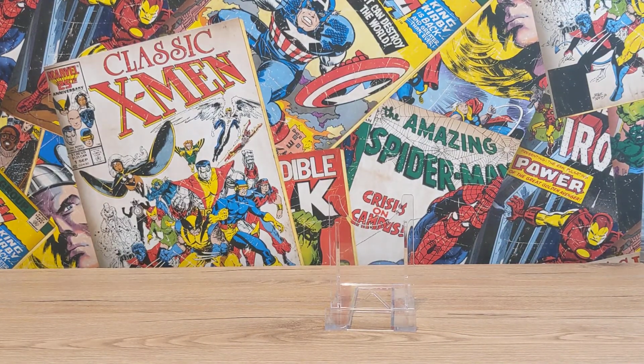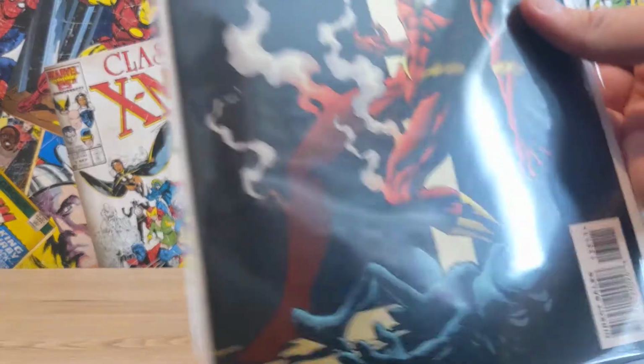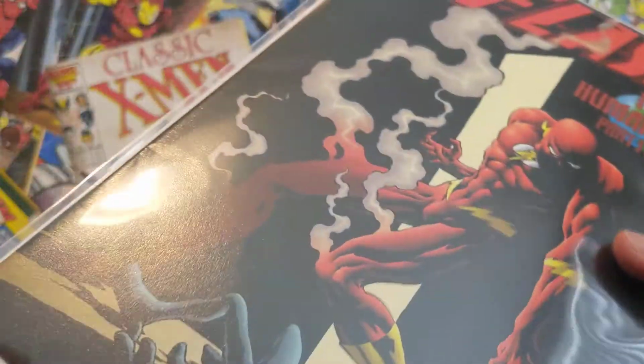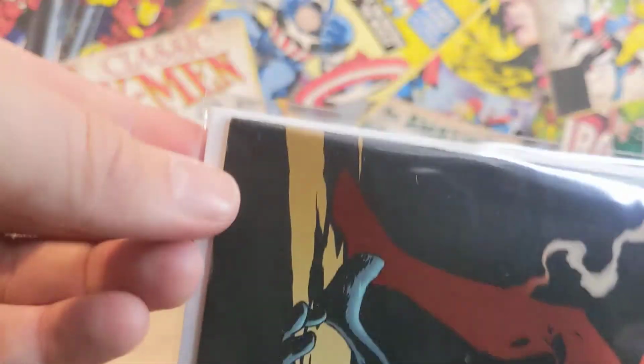Right, going on to some DC now. So we've got The Flash, number 138. Beautiful cover. I don't think you can go wrong with a black cover. Yeah, big fan. A little bit of something there, but other than that, pretty beautiful book.